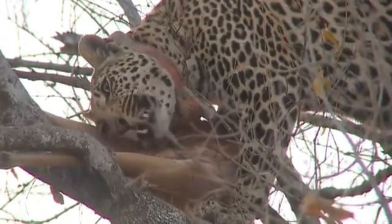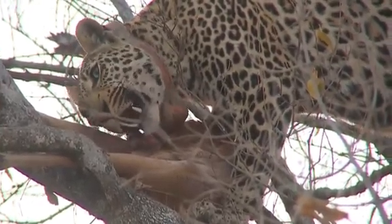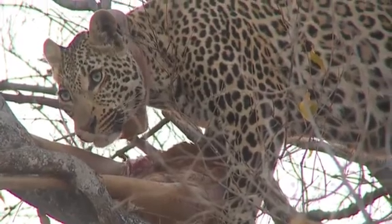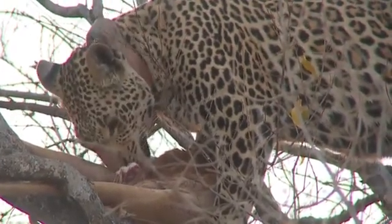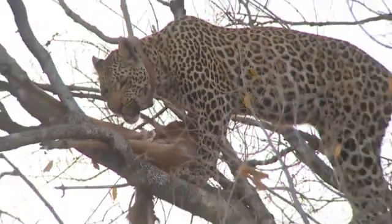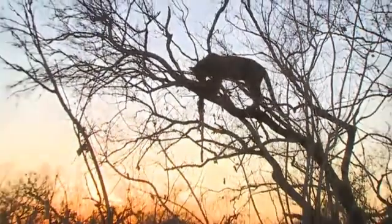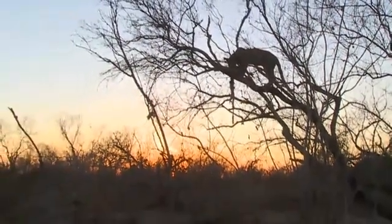Morning, Susan in Georgia. Susan says, what would stop another big cat from climbing up a tree and stealing the leopard's kill? Well, size, firstly, Susan. Although this is, as I said, not the most ideal tree, I think a lioness would get up there. Not very elegantly, but she would get up there.